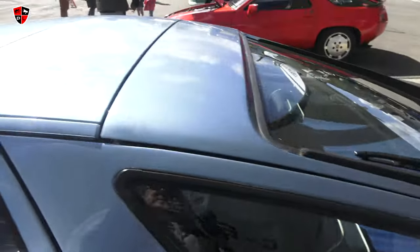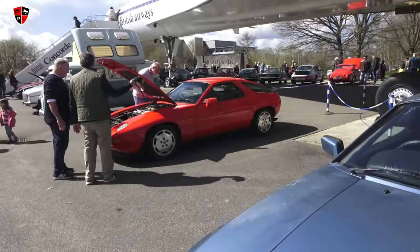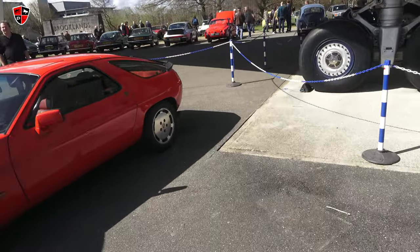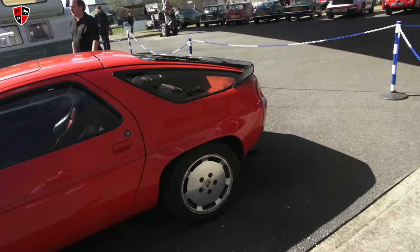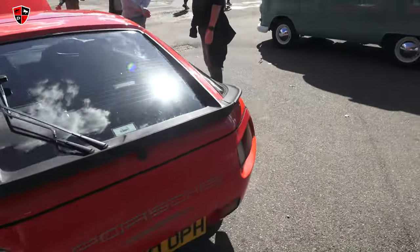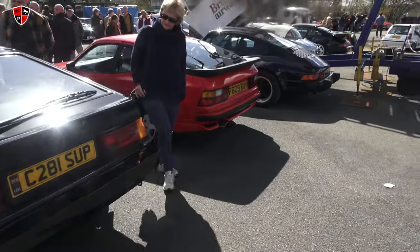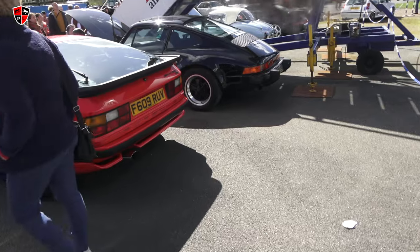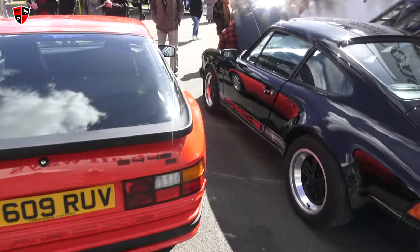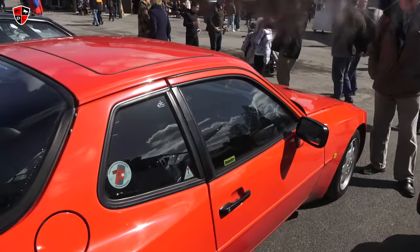Water. Ooh, can't get through there. Oh, another one over there. 398s under Concorde. Fighter jet. We've got a soft spot for a nice 944 S2. Yes.